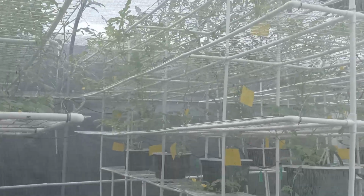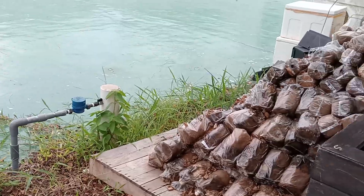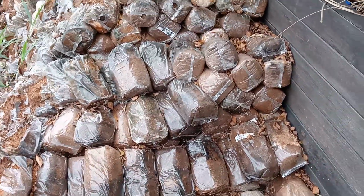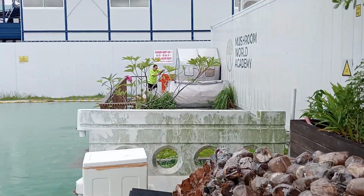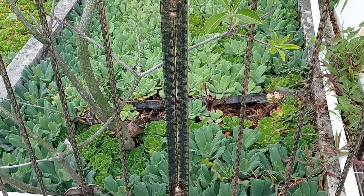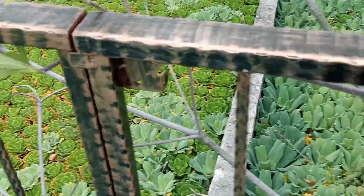Yeah, I miss playing Hydro. Okay, this is for what? I don't know. This is all the medium for growing mushroom. Got people over there. Okay, let's go have a chat. Wow, this is all nice.